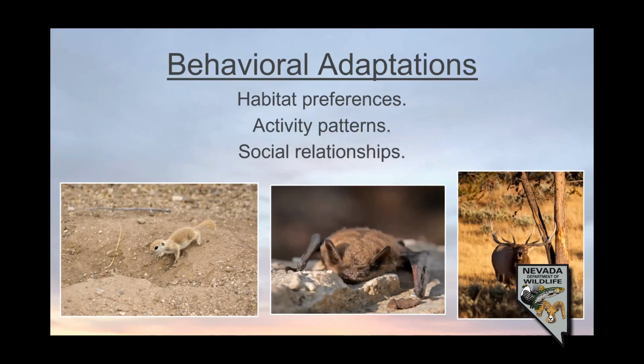Some behavioral adaptations are habitat preferences. Some animals are going to seek out specific shelters, food sources, water sources, or different habitats, and that's going to make them harder to find, especially since Nevada has more limited resources. Other animals are going to have inconvenient activity patterns for us. Their activity patterns refer to when they are active, throughout the day or also throughout the year. Some animals are going to have varying activity patterns throughout the day or patterns that don't fall within when humans are active. Other animals are going to have periods of inactivity throughout the year, which will make them harder to observe. And then lastly, there's also a number of social relationships that can make our animals more elusive, namely being solitary and territorial.